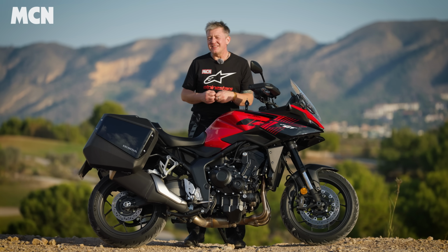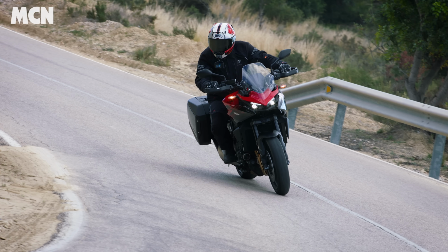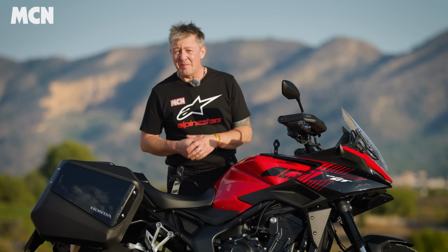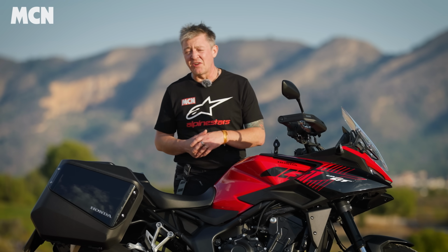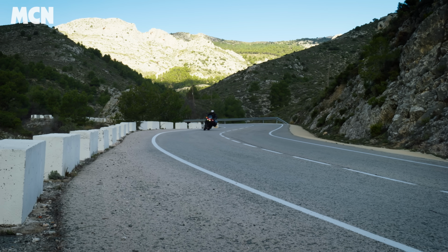So as well as all these electronic creature comforts, it's also keyless ignition. It's got a lovely function on the key fob that if you press it, the bike will tell you where it is by flashing its indicators, which I think is a really nice touch. You do need the flip out key for the panniers and for the fuel tank, but the rest of the time you can just leave it in your pocket, and you've got a simple on off switch on the dash that, providing the key fob's in range, you can turn the bike on and off.